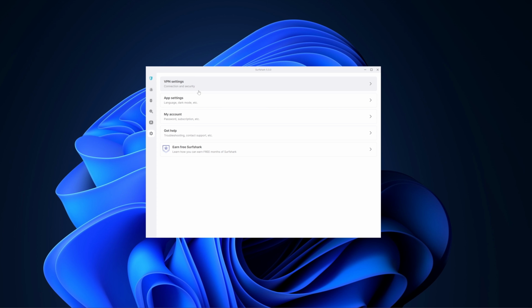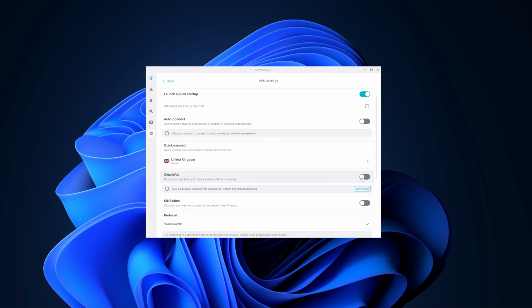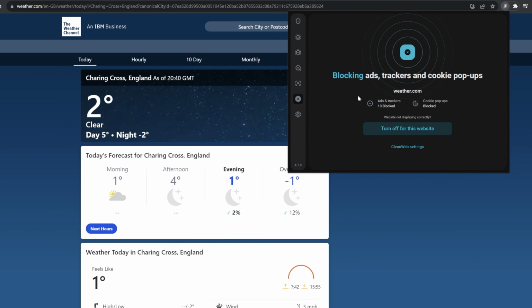Furthermore, you also gain access to a selection of additional features. My personal favorite is their Clean Web feature, which serves as an excellent ad blocker. If you install the Surfshark browser extension, it doesn't even require a VPN connection to function, making it a much more convenient choice.